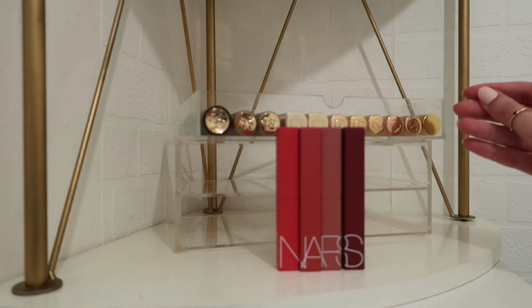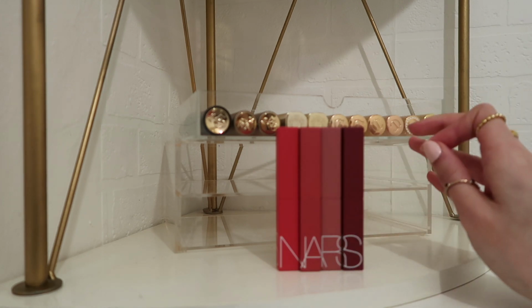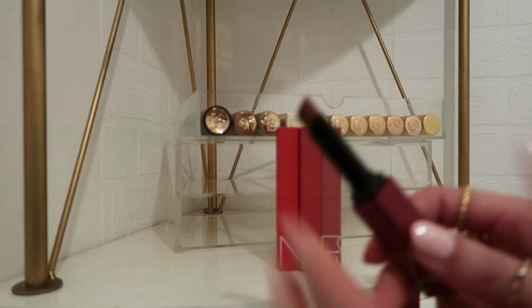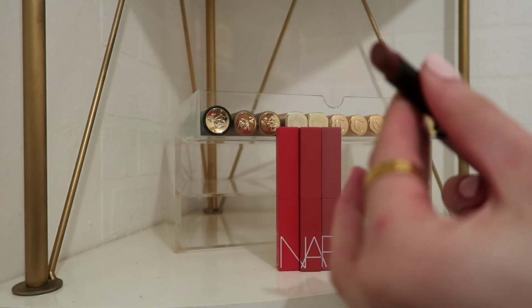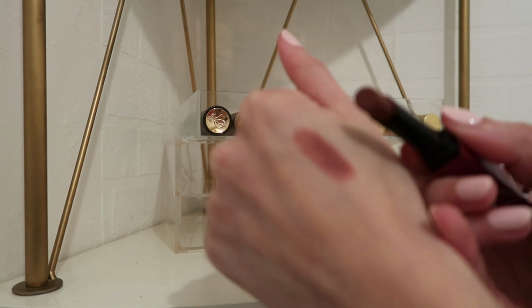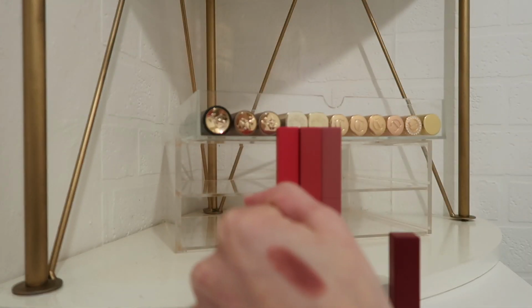Then I have 4 of the NARS Power Matte lipsticks. These are beautiful. I really love these. Genuinely, I think I'm going to keep all of them. So this is the darkest colour I have, and I know I've already said that I don't love dark colours that much. However, I love NARS and I just love their lipsticks, and as you can see, it's really dark on the bullet, but it's actually quite a nice wearable colour in my opinion.